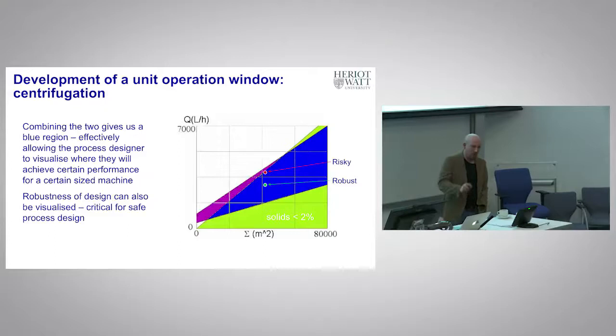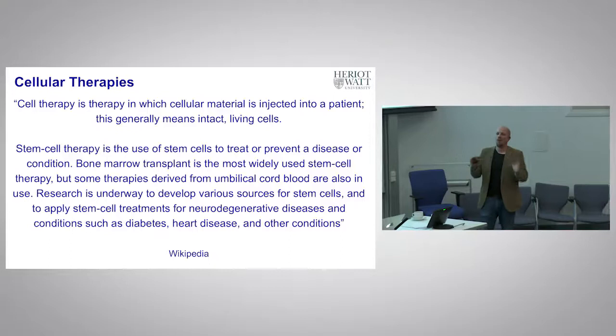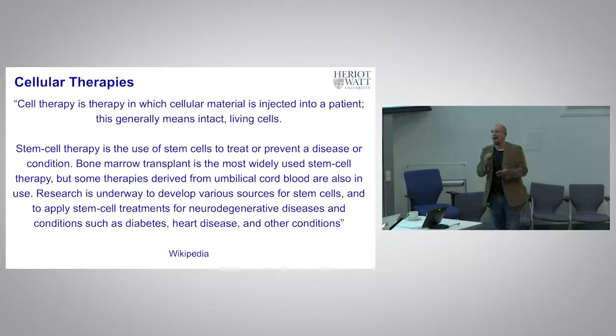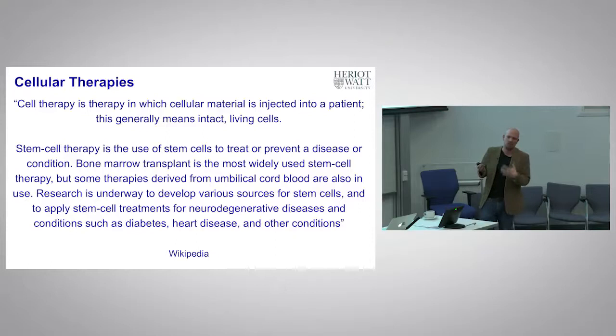This is right at the end of the stuff. Well, hopefully not the end. Depends how this goes, I guess. But what I've been doing for the last few years, and what my research group's been doing, is moving from traditional biotherapeutics, which are usually proteins made by the introduction of human DNA into other cells, into more complicated targets.